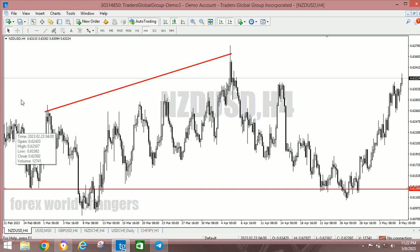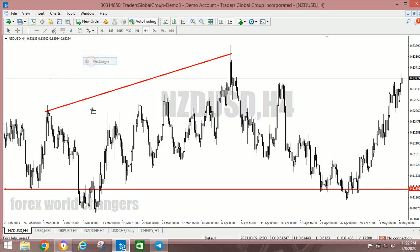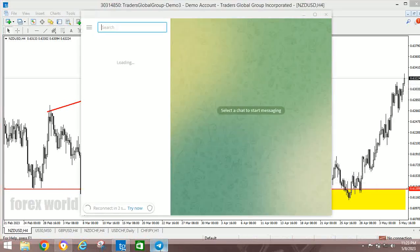If I could just highlight it here, this was going to be a nice demand zone. Highlighting this entire point here, this was a nice demand zone. The price decided to go out, to compress, and then it touched the demand and went up again. So this one was a very nice setup. We had it on the May group.